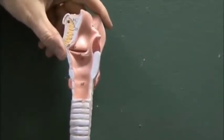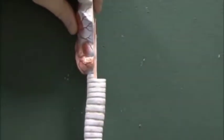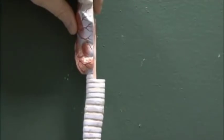So the upper part of the airway. Of course, it's absolutely vital that these airways are kept patent to allow air into the lungs and out of the lungs.